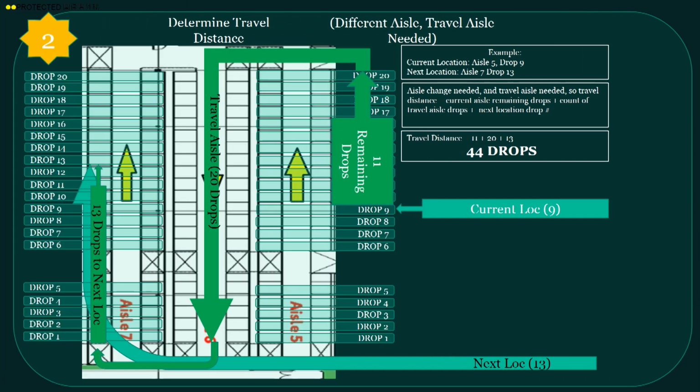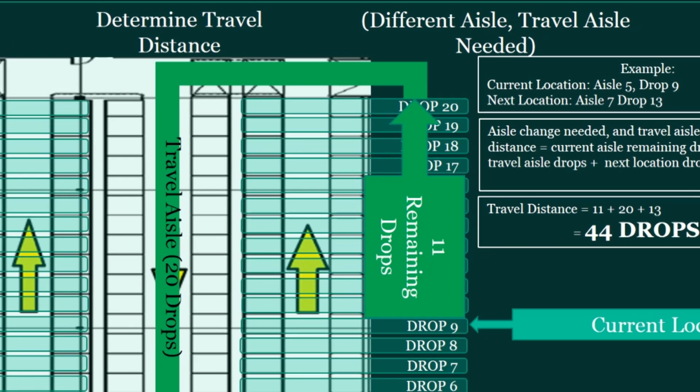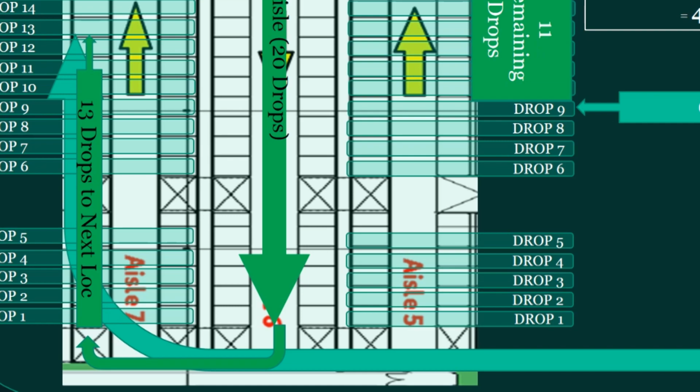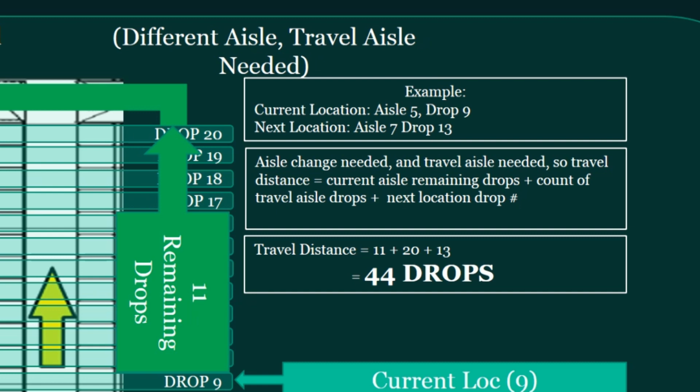So now that we know how long it takes to get to the beginning of each aisle, how do I know how long it takes to get from one drop to the next? We calculated the number of remaining drops in an aisle. So for this example, imagine you're picking starting at drop 9. We've measured the amount of time it takes to get from consolidation into your first aisle all the way to drop 9. Your next drop is 2 aisles over, 13 drops deep. We calculated the 11 remaining drops within the aisle, the amount of time it takes to make a safe turn, the 20 drops in aisle 6, the safe turn into aisle 7, and 13 drops deep into the aisle. Remembering that each drop is 8 feet long, taking 2 seconds to travel the length of one drop, we multiply that by the 44 total drops.